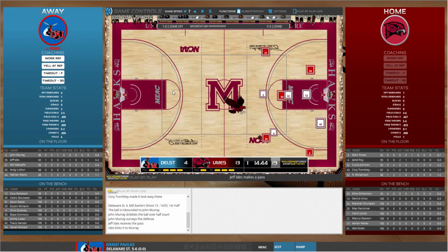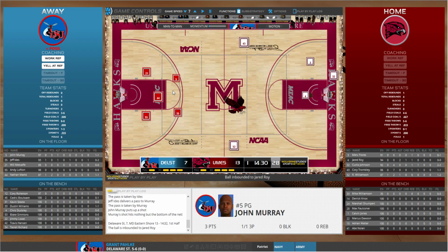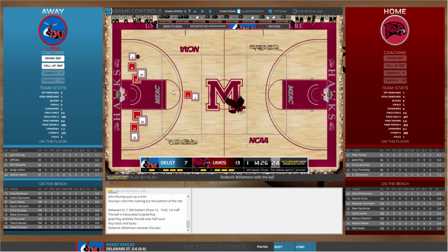Murray passes over to Ides on the left wing. Over to Murray in the left corner. Murray back to Ides, left wing. Ides passes back to Murray in the left corner. Passes back to Ides on the left wing. Back to Murray in the left corner. 10 seconds left in the shot. Murray takes a long 3 and scores. First bucket from John Murray.